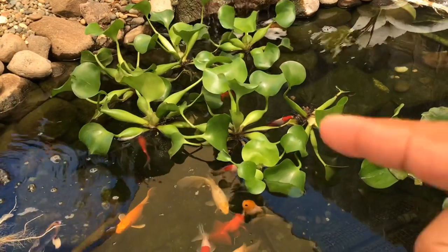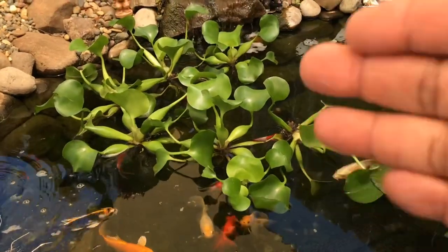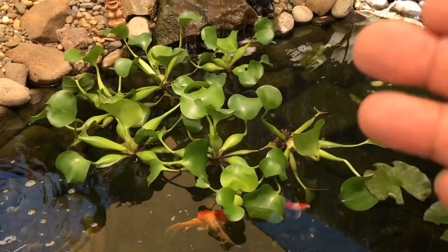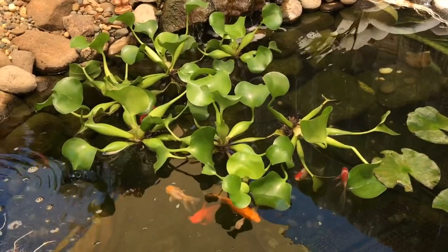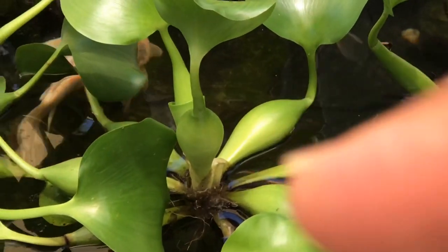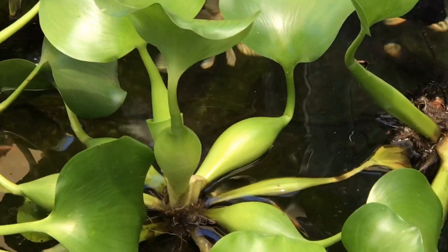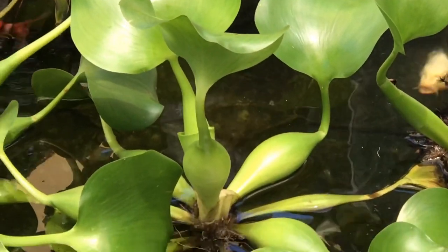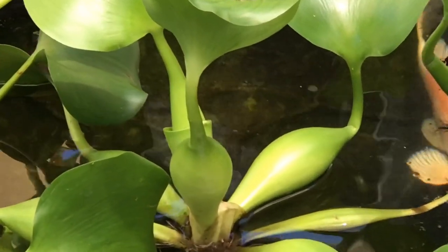This is the part where you're gonna trip out. This plant is actually edible. It's human food. Yeah, we can eat water hyacinth. Now check it out. You see those bulbs right there? I'm gonna point it out with my finger right there. Those bulbs, you can actually eat those, right? You can deep fry them, sort of like a pork rind. I don't know if it tastes like a pork rind, but that's how you prepare them.